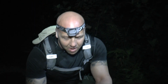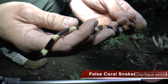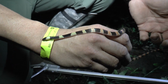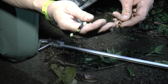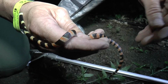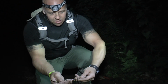This is a small baby Oxyrhopus. It's a non-venomous snake. Again, we're less than 5 minutes into this night trek, so that's a really, really good sign. Fantastic animal. Again, it's a first for me. Beautiful snake. It starts out with the cream band on the head, and then those bands turn in with a little bit of orange and peach color towards the tail. Man, it's fantastic. So beautiful.